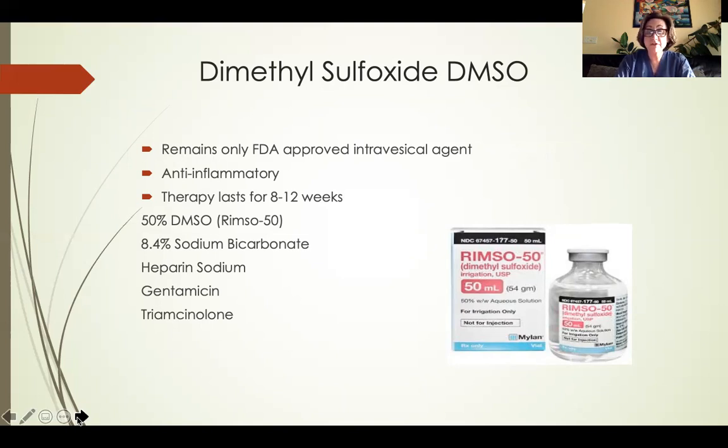The common adverse effects of an installation are garlic odor for a few hours after an installation and worsening of symptoms for 24 hours. Full effect of therapy is not seen for 3 to 4 weeks. Call the office if symptoms get worse, as interstitial cystitis patients can get a urinary tract infection.